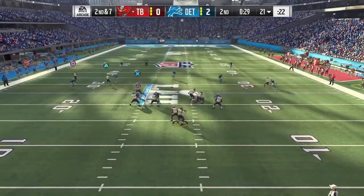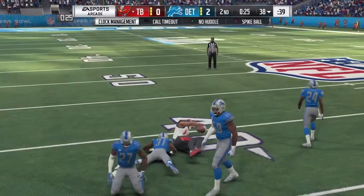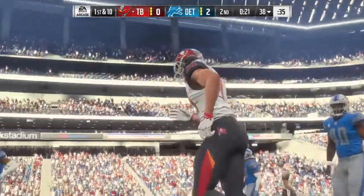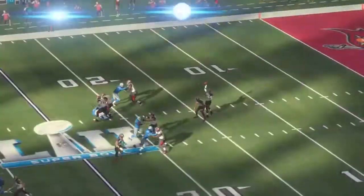The play fake to Sims. Now Winston. It's caught by Mike Evans. And they're able to get this one across the 35. 17 yards on the pickup there. The drive will continue. It's a 1st down.